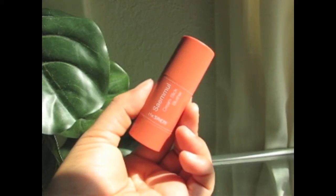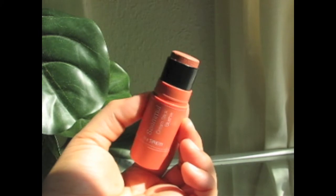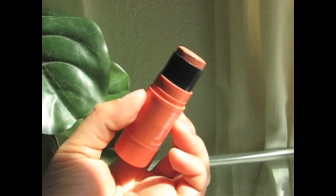This is a very bright coral shade that I use on top of a light colored, more orangey blush. The Sam Cream Stick Blusher. This I actually bought from YesStyle. Oh, actually, you know what? They're basically the same thing. This one though was way cheaper. I think it was around $8. And this Tiger Lily one was $42, $32, around there.